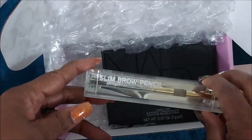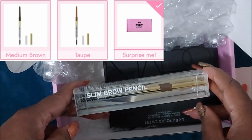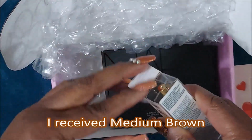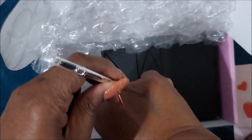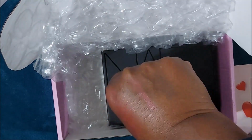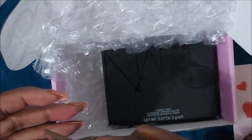And then this one, we had a choice of colors for this Physicians Formula Slim Brow Pencil. And I wasn't sure if the taupe or the medium brown would work better for me. So I let them choose the color based on my profile, because I couldn't actually see the pencil in person. Oh, it has a spoolie on one end. This color doesn't look too promising. Let's see. I don't think that's going to fill in my brows very well. Doesn't look like that will work for my brows. It's kind of light. Okay, it's there, but I don't know. I'll play with it and see what happens.